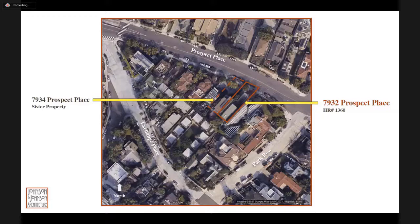That is 7934 Prospect Place, which is the sister property to ours, which was also designed and built at the same time for the same owner as a pair. As you can see, the lots are very long and narrow, but ultimately what makes the site such a lovely private oasis amongst the bustle of La Jolla.